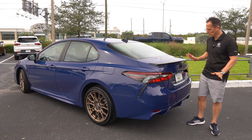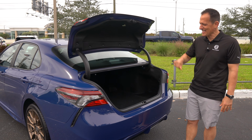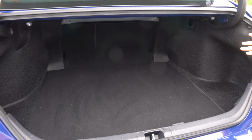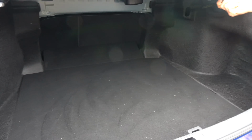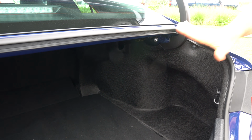All right, guys, I'm glad sedans are not dead yet because guess what? You open up the trunk, nice, easy lift. You're gonna be greeted to almost 16 cubic feet of space. I love how low the cargo floor is. The rear seats do that 60-40 split, and it's easy to get the seats down because you just pull these levers and the seats fold down very easily.